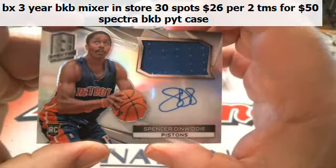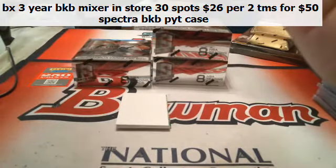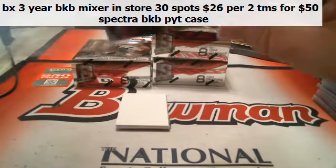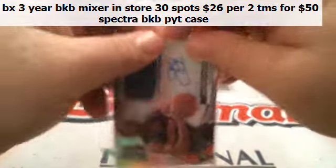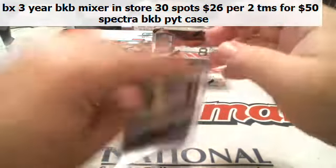For the Detroit Pistons, Spencer Dinwiddie. Relic on-card autograph, 42 of 125. Somebody Google it. I bet you, I'm pretty sure he has like 20-some kids out there.